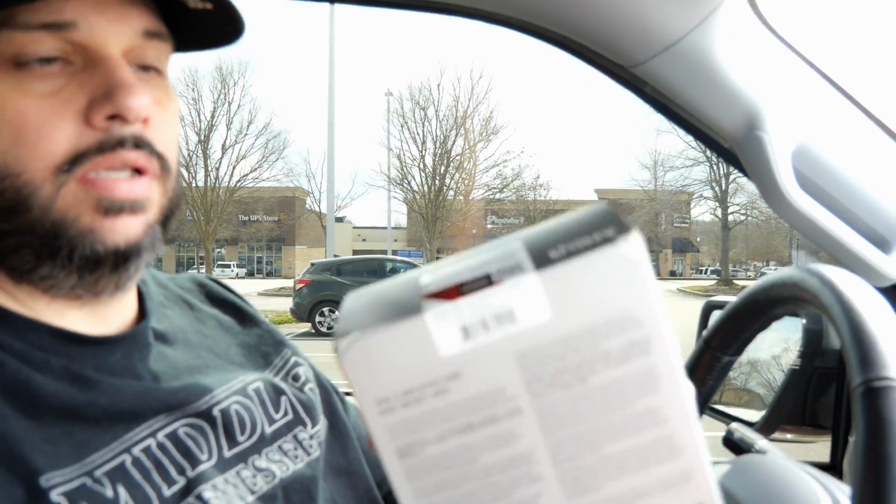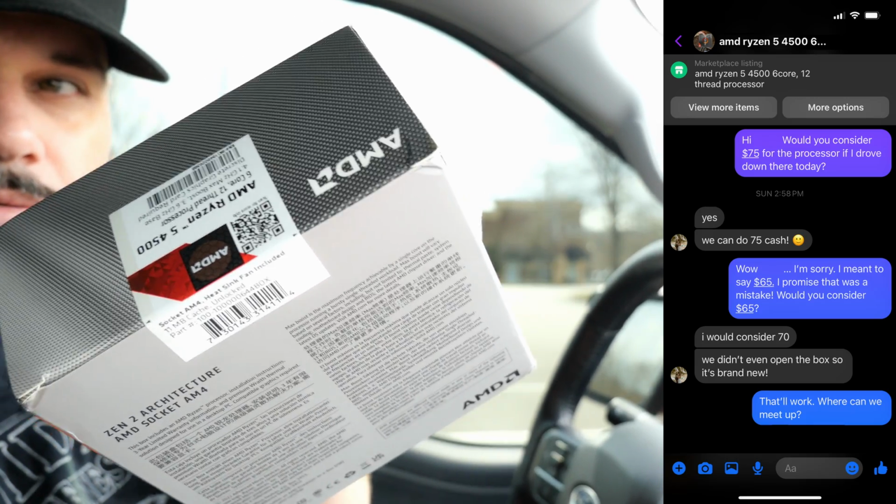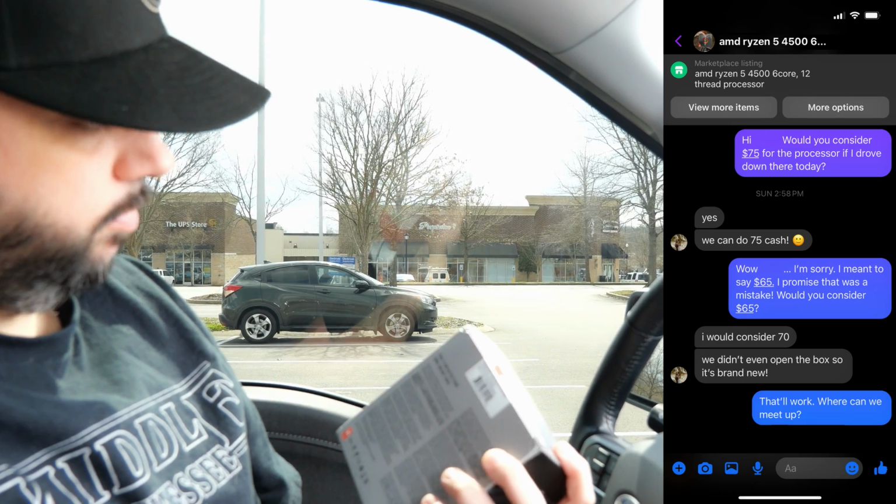Here it is, factory sealed. Ryzen 5 4500. So this should work good. All right, we're good here. Headed over to pick up the case. Gonna head that way and see how it goes.